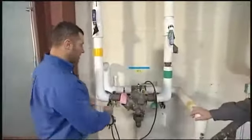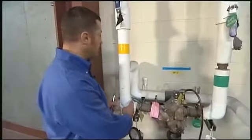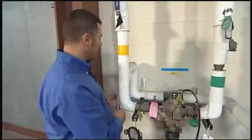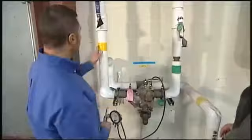Yep, so once it's on this side of the backflow preventer, it becomes non-potable water, which is non-drinking water, and then it goes and feeds several different pieces of equipment. So where it splits here and goes down, it feeds a piece of equipment on the floor below us, and then it continues up into the ceiling area here and feeds other equipment on this floor.